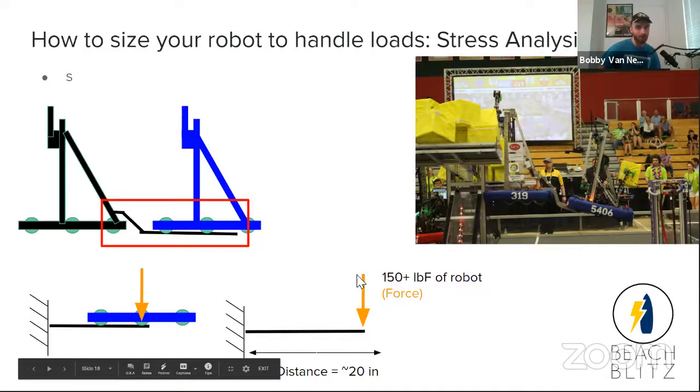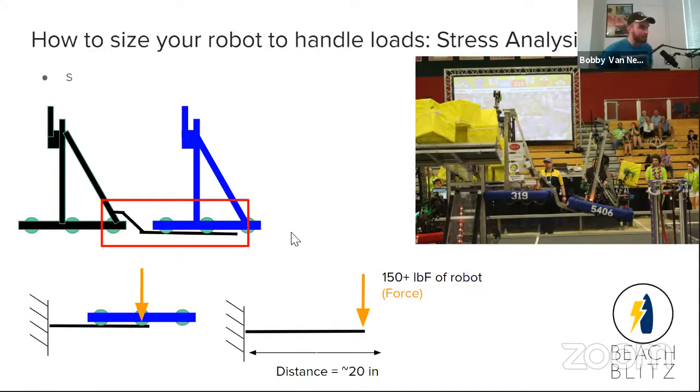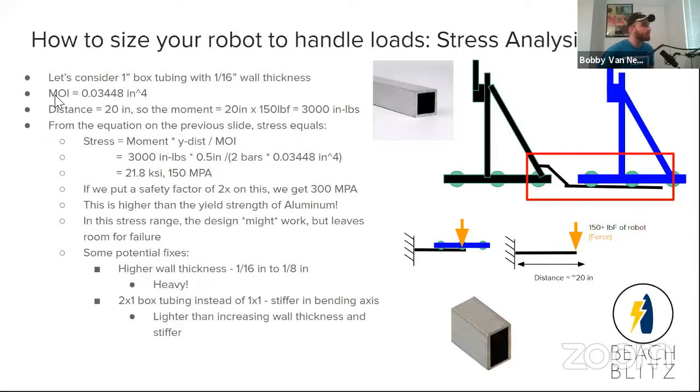Let's say it's 20 inches to our maximum force location, and we're going to apply our 150-pound robot load right at the end of that. So that's 20 inches out, 150 pounds of robot. We can calculate our moment of inertia with that same square, the 1/12 base times height cubed, which actually is a little bit more complicated than that. If you're dealing with a box tubing section, you're essentially subtracting out the negative area in here. And so let's say it's got 16th wall thickness, which is 0.0625 inches, 20 inches out. We've got 3,000 inch-pounds of moment that we need to react.